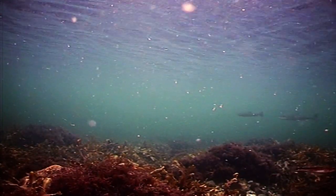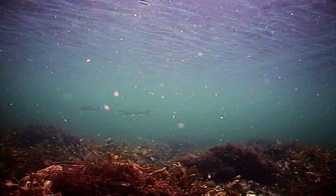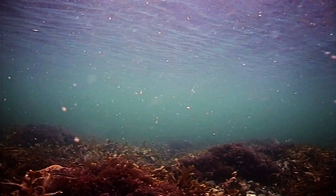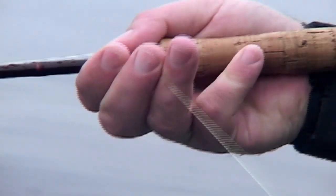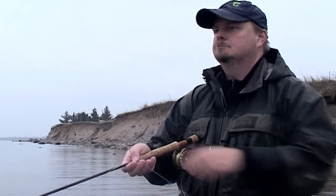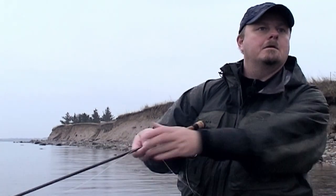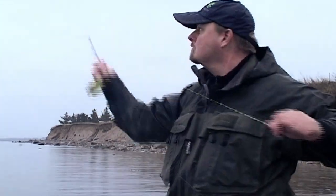The underwater cameras are showing activity now. This fish wasn't hard to see, it simply jumped out of the water.